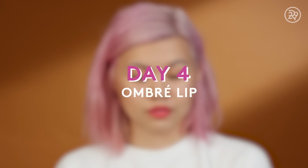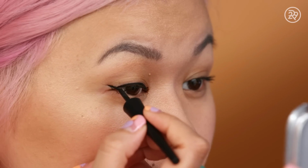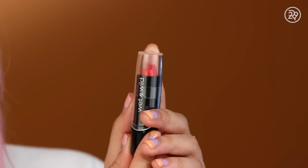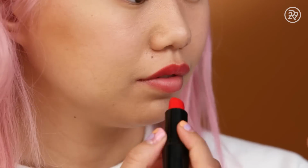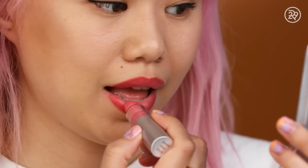Day 4 focuses on a very soft ombre lip. I did a nice crisp cat eye using the black Radiance liquid liner before moving on to the main event, which was the ombre lips. So I decided to do the red lipstick on the outer perimeter of my lips and then the pink lipstick in the center, kind of diffusing it out to make it look like it all blended together.